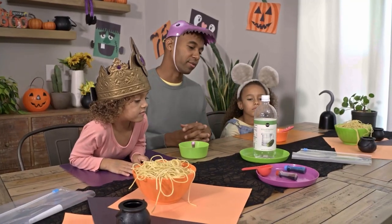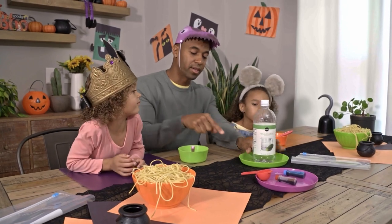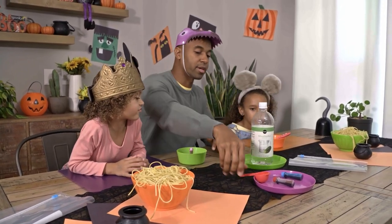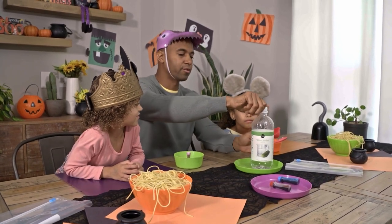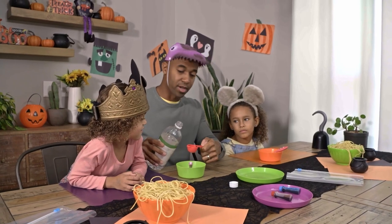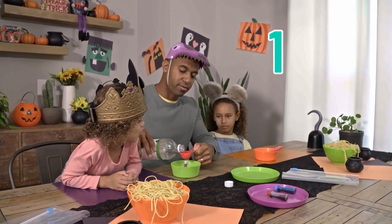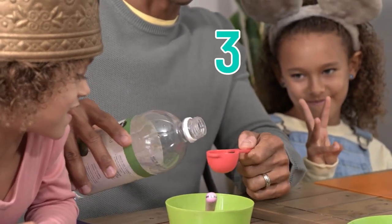So the first thing we have to do to get this party started is to get the vinegar that's in this bottle into these bowls. So how are we gonna do that? We're gonna take the tablespoon, and we're going to fill it up 4 times. You guys wanna count along with me? Yeah. Good. 1, 2. All right. 3. And 4.